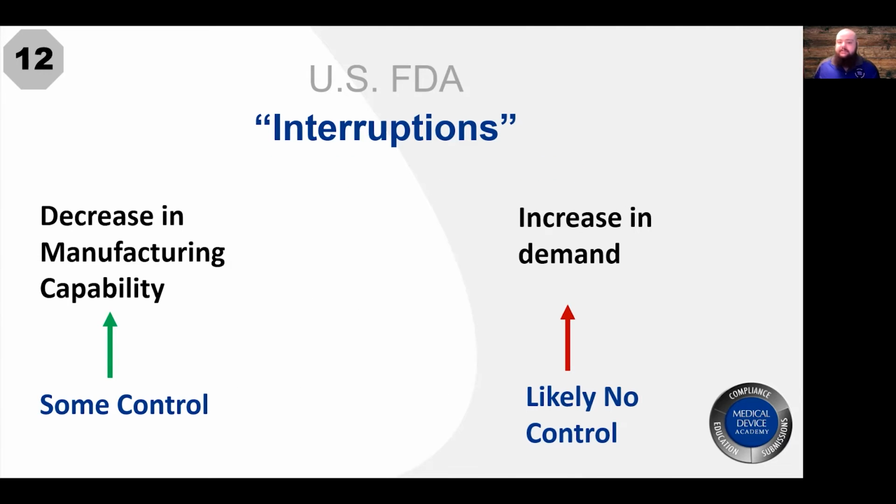Now, interruptions can be caused by things that are outside of the manufacturer's control. You can have a decrease in manufacturing capability, which you should have some control over, or it could be a sudden increase in demand for that device, which manufacturers likely won't be able to control.